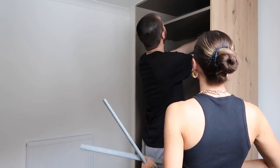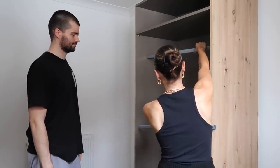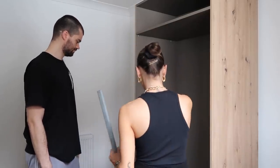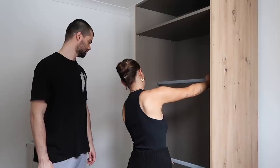You sure this is going to be big enough? Yeah. I'm going to start with less, and if I need to bring it down, then I will. Ideally, I want to get two rails in here. And then also there's the extra drawers that I've ordered for down the bottom. If I wasn't having the drawers, I would bring that down and have the rails lower.